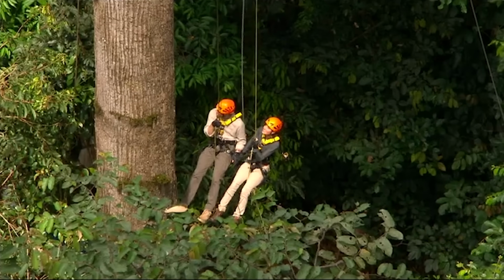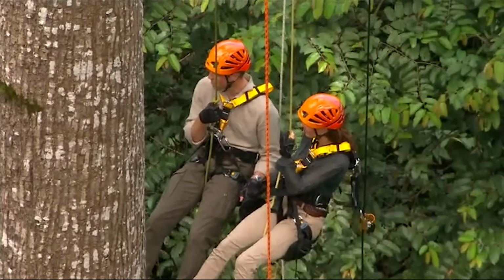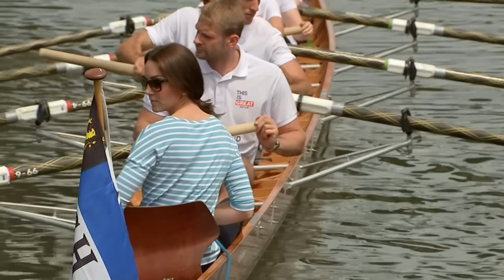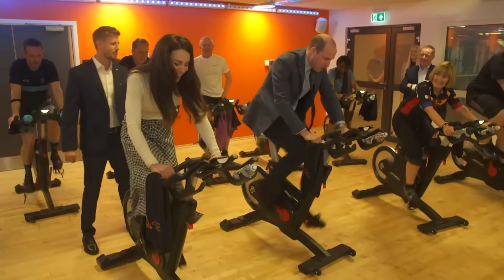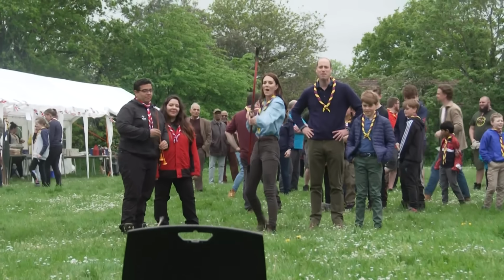The Waleses are an active family. The Prince and Princess of Wales have taken part in a number of sports and continue to dip their oar into new ones, with a clear competitive spirit, something that appears to be shared by their 3 children.